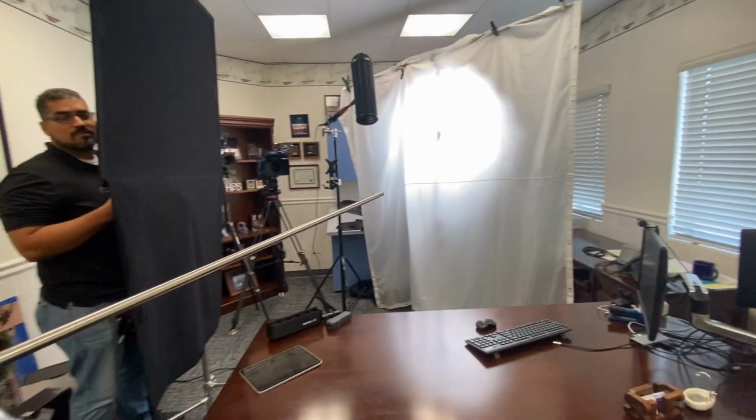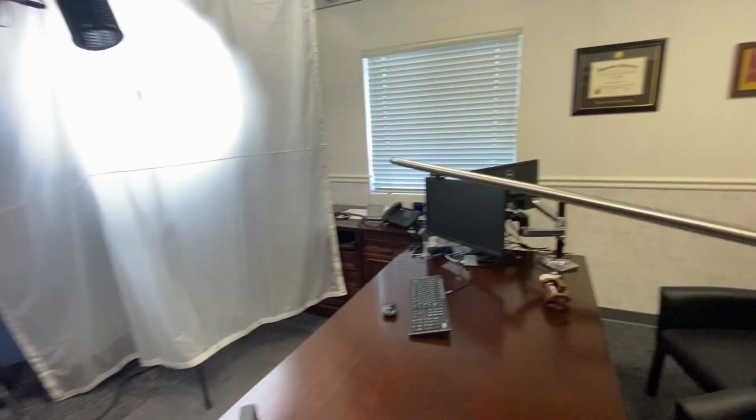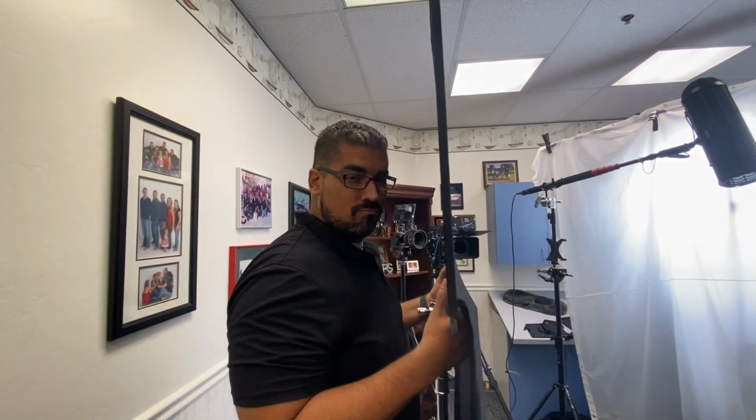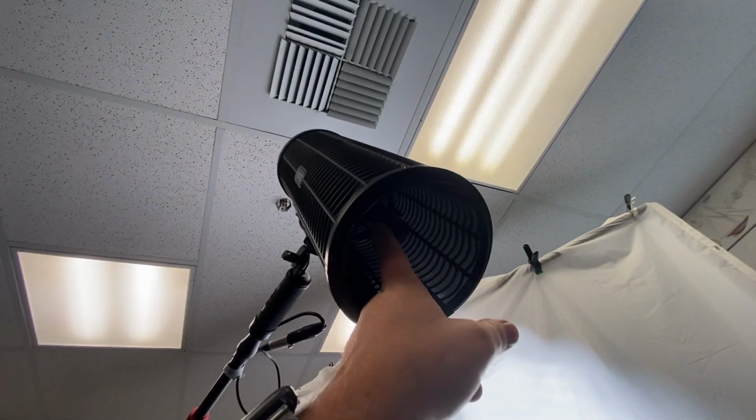All right, so breaking down the setup we have here. Mike just picked up these new little guys, a Black Friday deal, so we used that for a rim light. Actually liked it a lot. Microphone, shown out on the boom.